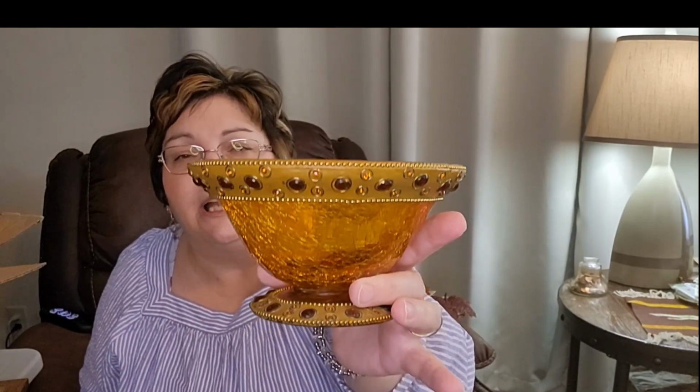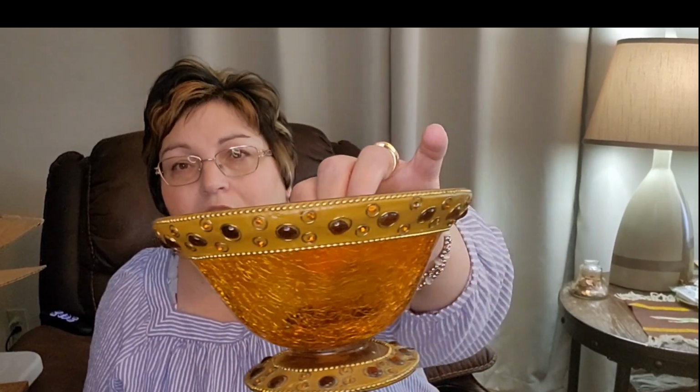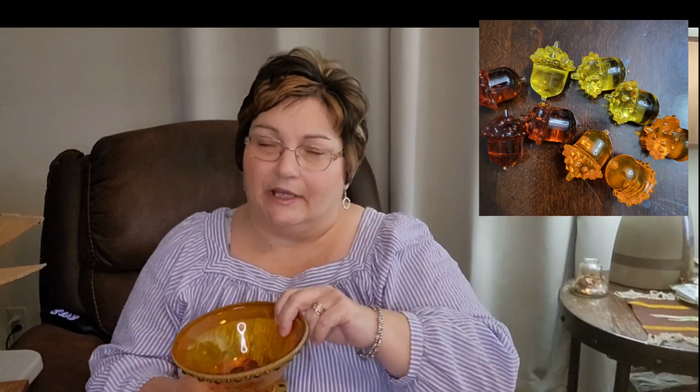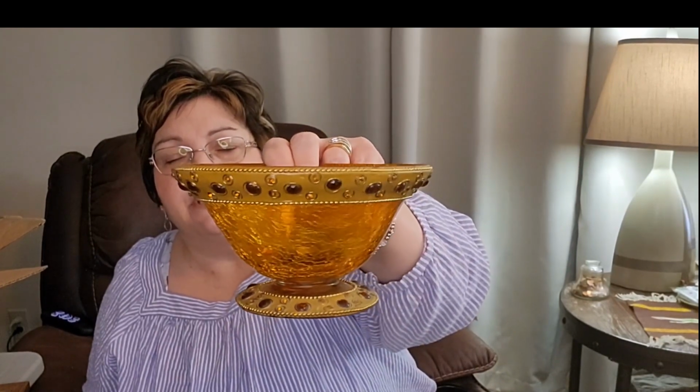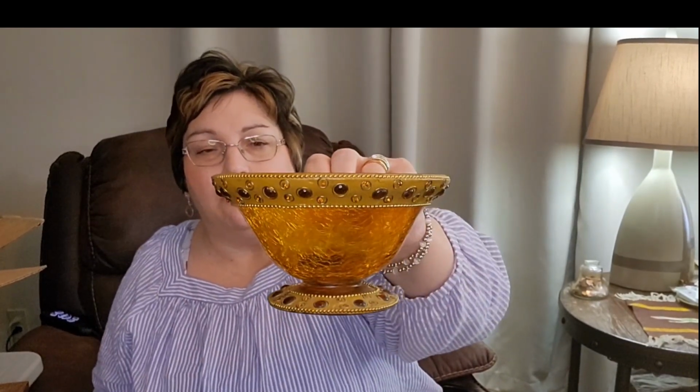And if you remember from a couple of videos back, I bought those little pumpkins and acorns, and this was the dish I was talking about. I got this from a yard sale for a couple of dollars, and I think it looks so fall. Right now it's just got some little orange stones in it. But I'm going to put those little acorns in it, and I'll insert a picture right here of what I found at the Dollar Tree. I'm going to put some little greenery in there and put this on a table. But I can't part with that. I may not be able to part with any of this stuff, but we'll see.